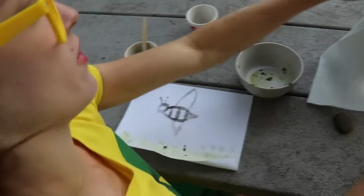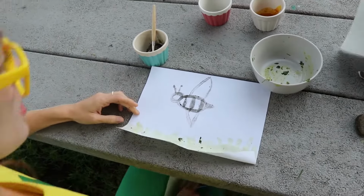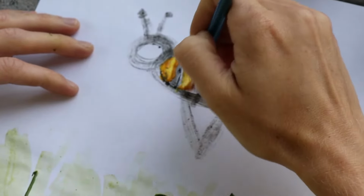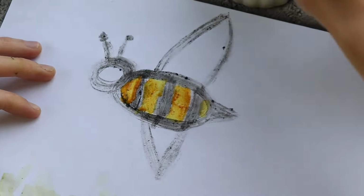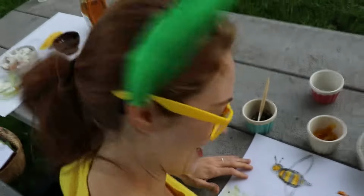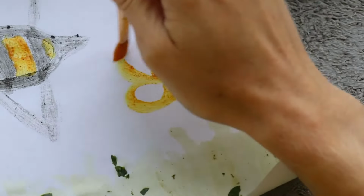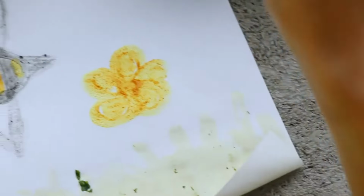Now, let's wipe off our paintbrush here. And use the color yellow. Hey! That kind of looks like a bumblebee, doesn't it? Maybe one big flower over here. Bumblebees love to suck on the nectar from flowers, huh?